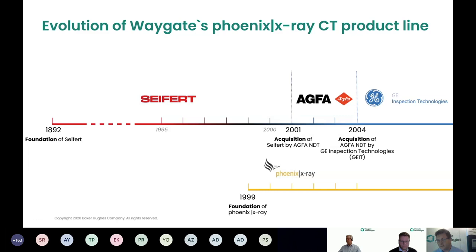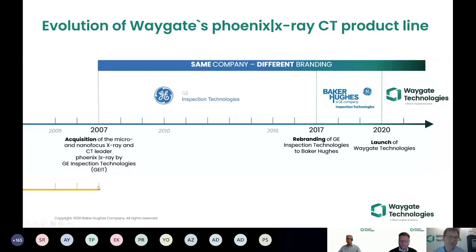And then 2004, GE acquired Agfa NDT, and with Agfa NDT, a wide portfolio, including X-ray, but also ultrasound. And in 2007, Phoenix X-ray was acquired by GE. So, and then that's the portfolio. Basically, the heritage was complete. So GE acquired all these brands and then created this wide portfolio of NDT solutions. And up until 2017, mid of 2017, when GE acquired a majority shareholding of Baker Hughes, we were called GE Inspection Technologies.